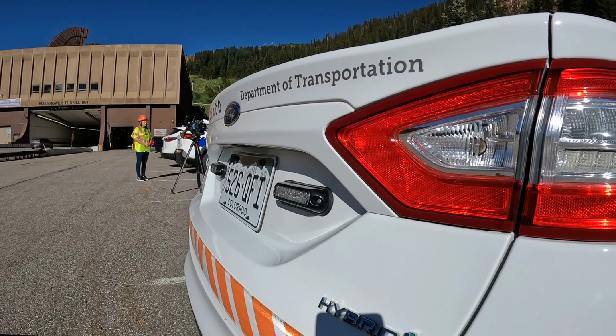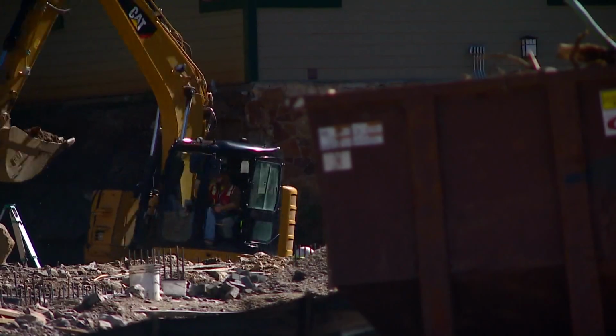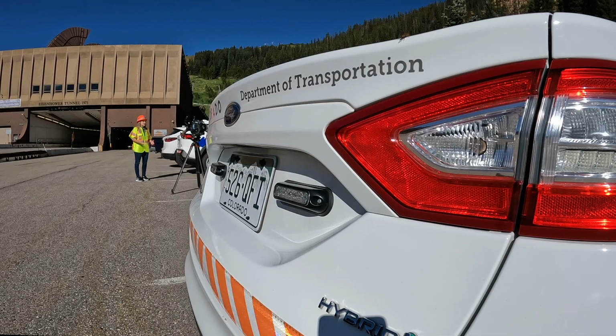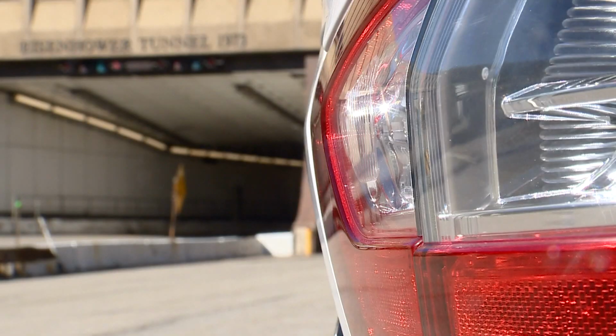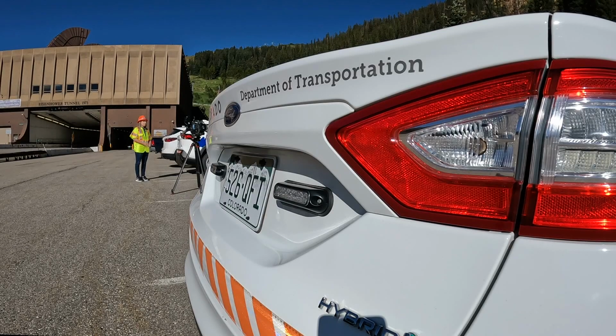In 2021, we had over 12.5 million vehicles that passed through this tunnel. There's a few things that have to be done. It's a 50-year-old tunnel, and just like you would with your house or your vehicle, as it ages, you're going to invest in maintaining it. To fix the aging infrastructure here, the goal of this work is to bring the tunnel up to modern standards.